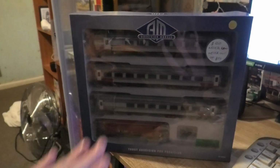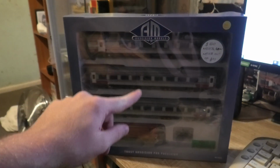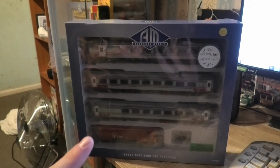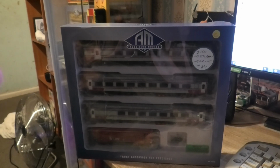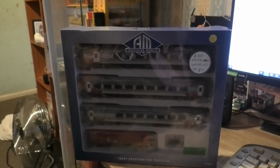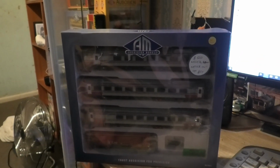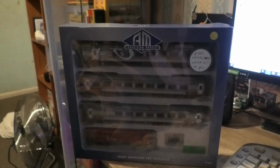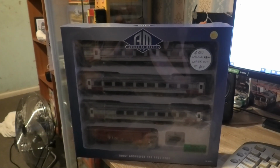But I do understand that these are actually starting to get a bit rare now, especially with these types of liveries, the cheeseburger, and I think the Vic Rail V-Line, which I also have, is getting rare as well. But the other two end sets I have, the Vic Rail V-Line and the Blood and Bone, only cost me around, I think, $350 for the Blood and Bone, and that was shrink wrapped in box, and the Vic Rail V-Line was only $310.